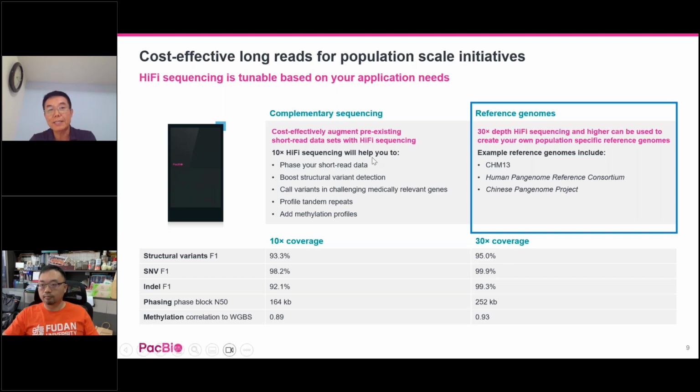And on the other hand, if you have not already started with PacBio sequencing, in this case you want to sequence a lot more samples, and you can think of an experimental design in which you bring in a fairly large number of samples using PacBio shallow sequencing, in this case 10x coverage depth, which can cost effectively complement the existing short-read data you have already garnered from Illumina sequencing technology. This basically allows you to phase all your short-read data, boost structural variation detection, and call variants in the challenging areas of the human genome, right? These are typically medically relevant genes. You can profile the tandem repeats, and you can capture methylation information, right? So with this kind of shallow sequencing, which is going to save you a lot of money, you're getting pretty good performance compared to the ground truth.